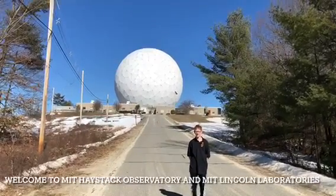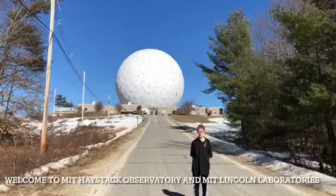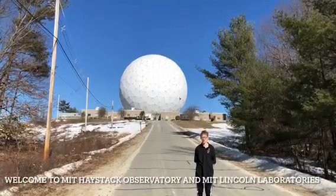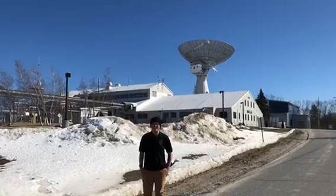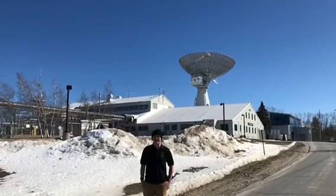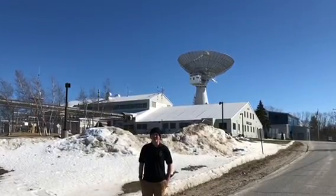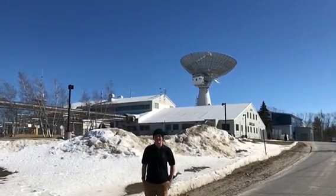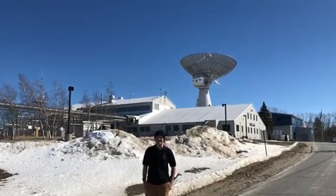Today at the MIT Haystack Observatory and Lincoln Laboratory Millstone facility. As you can see, we're surrounded by all sorts of technological apparatus and structures. The first of these was the Millstone Hill radar antenna in 1956, when MIT established this location. It was used as an early warning prototype system for incoming ballistic missiles. Today, it is used as a deep space satellite tracking radar.